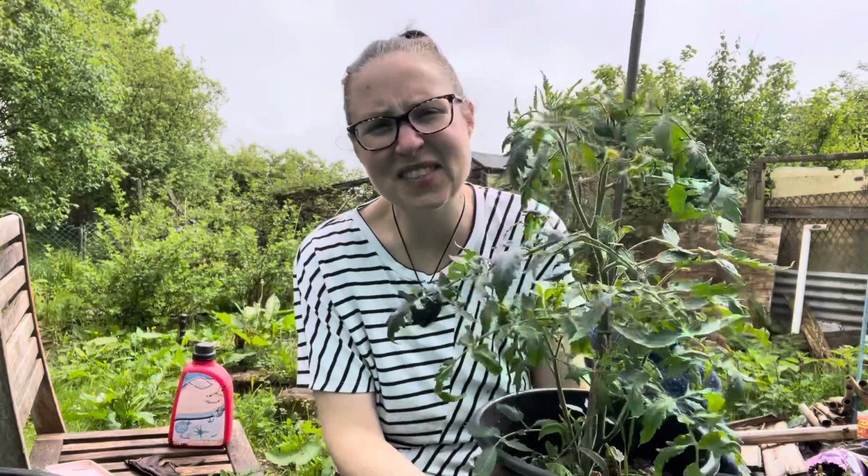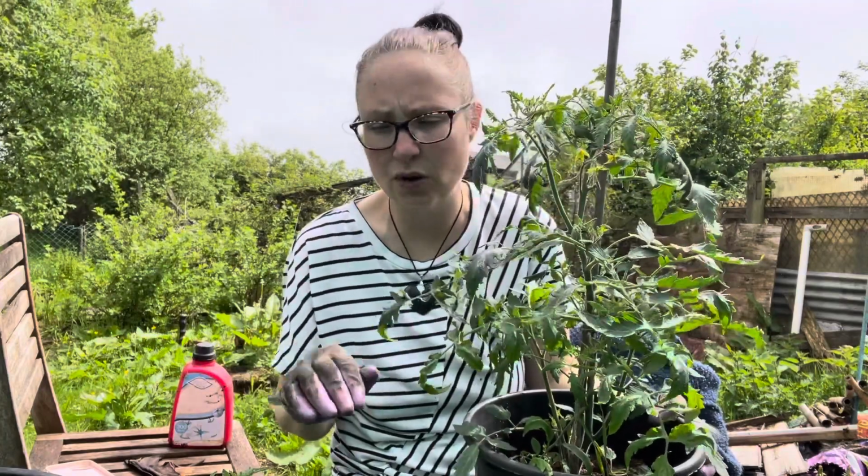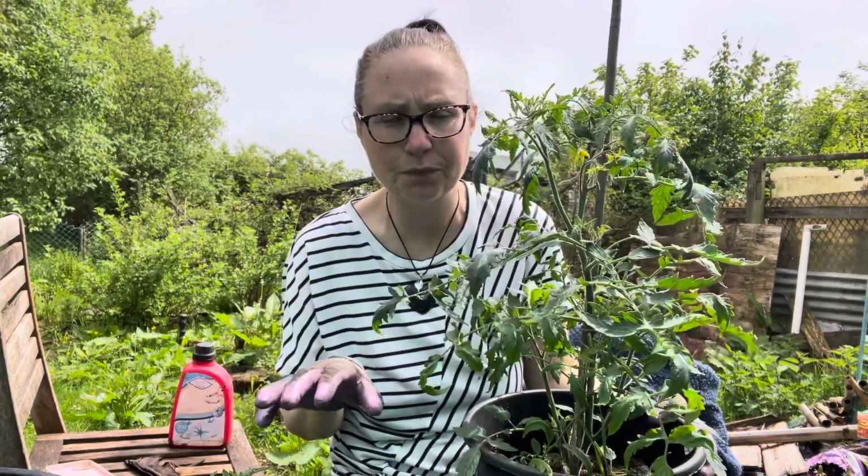So for technical reasons and keeping everything the same for our control in this really scientific experiment, these are the ones we're going to use. So I've got the 4 of them here. They're all at about the same age, same stage of growth, all just setting their first flowers.